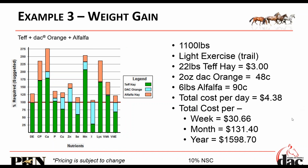Okay, so let's say we didn't want to use oats. Let's say we have access to alfalfa and we wanted to use alfalfa to feed the horse. Instead of using oats, we put in the alfalfa hay, and we know that alfalfa is less calorie dense than the oats. So we had to feed more alfalfa than oats. So we've got 6 pounds of alfalfa in there, and you can see this diet worked out to be about $4.38, around $1,500. So a little less expensive than adding oats.